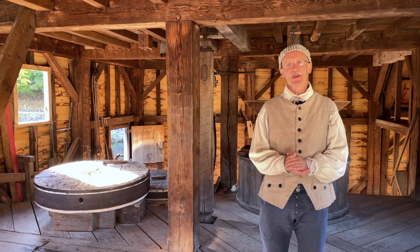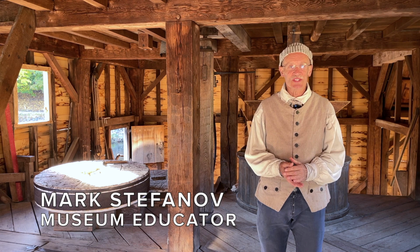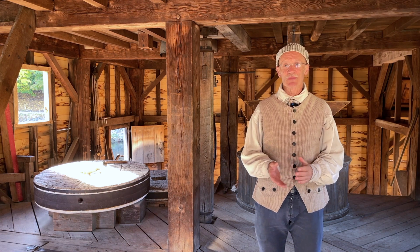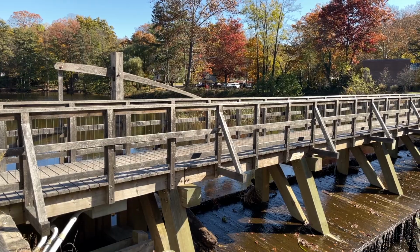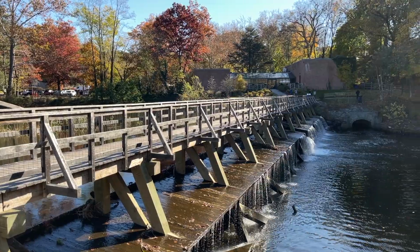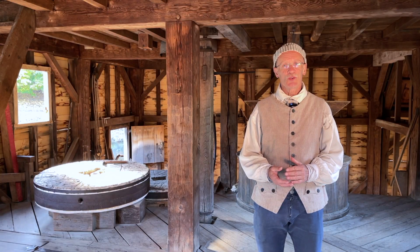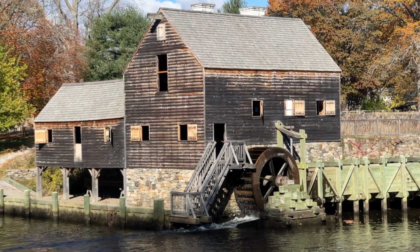Welcome to the grist mill at Philipsburg Manor. Following 4 years of restoration and reconstruction, the grist mill is once again grinding corn and wheat. The rebuilt bridge over the Pocantico River's mill pond welcomes guests to come explore the restored mill and wharf.